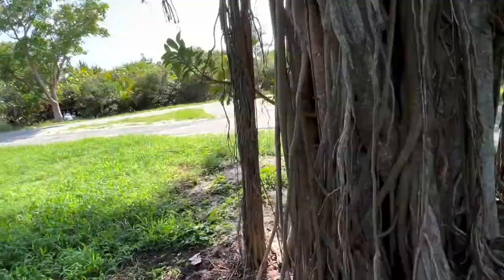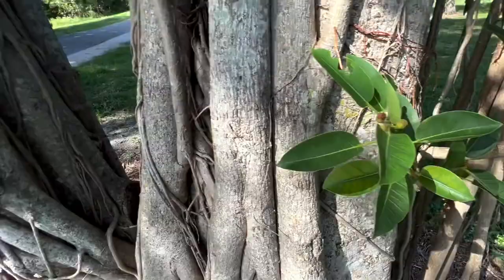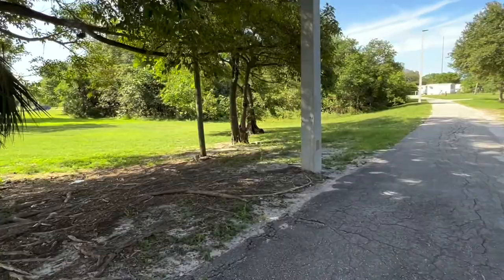Some strangler fig. It's got some chew marks on it. I always check that out whenever I see it. Nope. Nada. No butterflies. All right, I'm gonna go check this water's edge out here. I see some more sea grape over here.